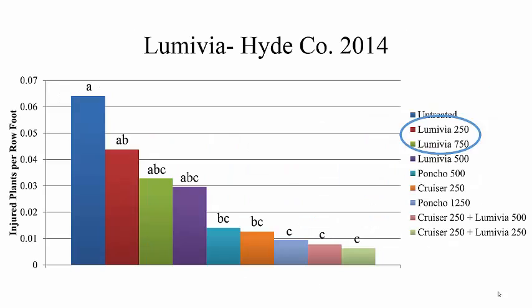So the first look we had at this product was in 2014. This is just injured plants per row foot, and you notice that this was a very low pressure trial. So if you look at our untreated plots, only 6 out of 100 of those plants were injured by bill bugs. So maybe not some of the most challenging pressure that we could put this insecticide under.